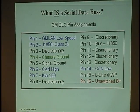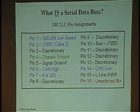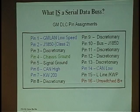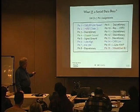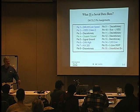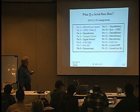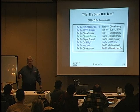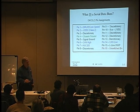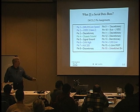There's a new DLC, you know, OBD2 and newer. Yeah, new like, what, 11 model years old. And there's the lineup, at least for GM. Pin 1 is the low-speed LAN, single-wire bus, the new GM LAN, a version of CAN. Pin 2 is still the J1850. GM calls it Class 2. Guess what's in there in a Chrysler? J1850, called PCI. And Pin 3, discretionary. I believe Pins 3 and 11 on Ford are MS CAN. MS doesn't stand for Microsoft, it stands for medium speed CAN. And then there's pins 4 and 5, which are your grounds, and pin 16 down here, which is your power.